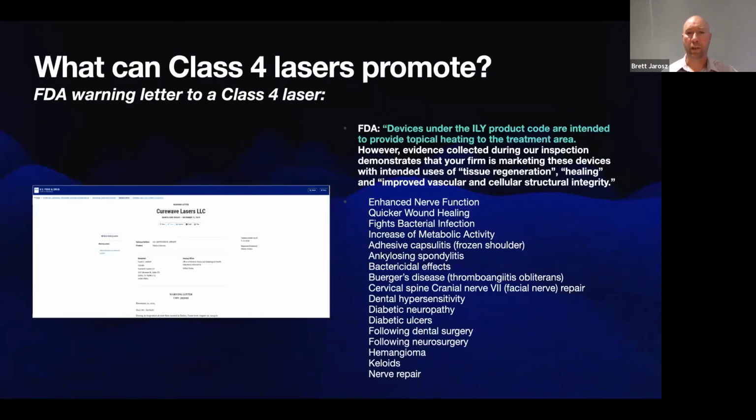All right, and then of course, one of the other final problems with this, and again, this is where the misinformation starts to come into it. Again, sharing some of the journeys that I've been on about where I was getting confused, you jump on websites, you see various clinicians explaining what they're doing with their lasers, etc. And so when we look at this particular letter that was sent from the FDA to a class 4 laser company, the FDA has written, devices under the ILY product code, which are class 4 lasers, are intended to provide topical heat to the treatment area.